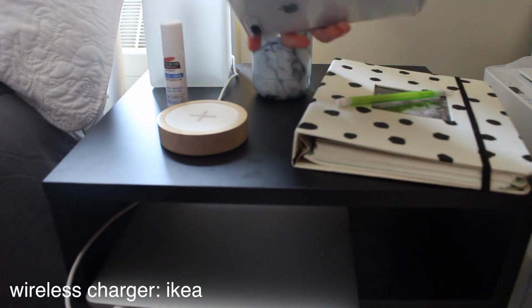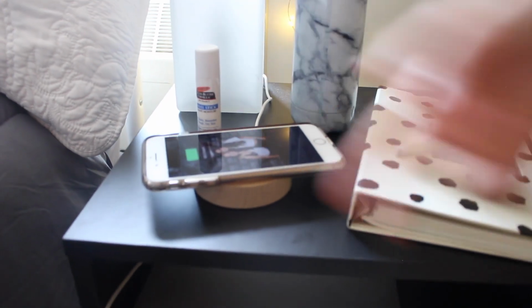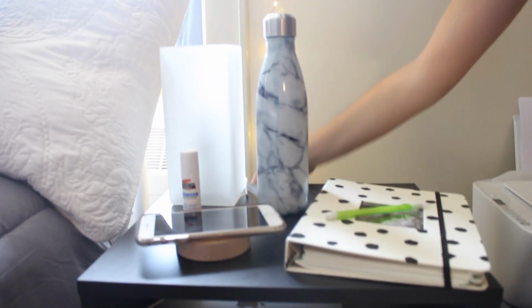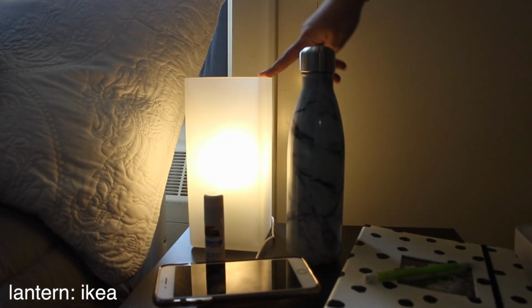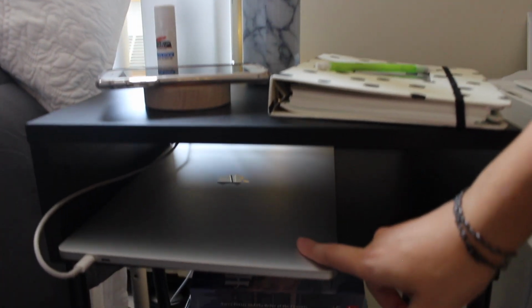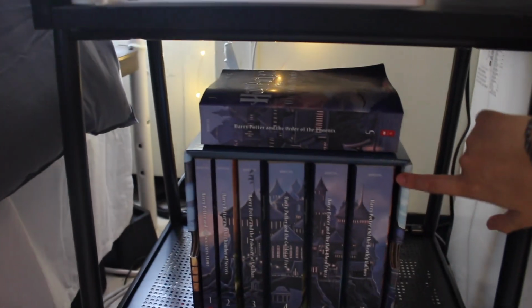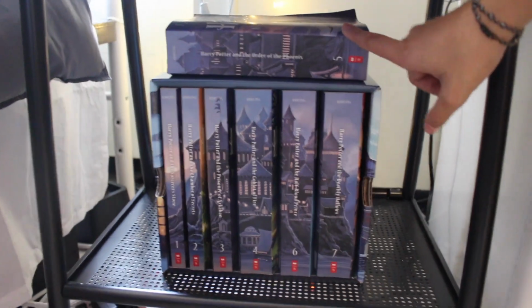And then I have this really cool wireless charger, so you just put your phone on and it charges like that. And then this little bedside table lamp is kind of like a lantern. So it just looks like this, and it's really nice at nighttime. And then down here I have this little area where I charge my computer. And then here is my Harry Potter collection, and I'm currently reading the 5th book.